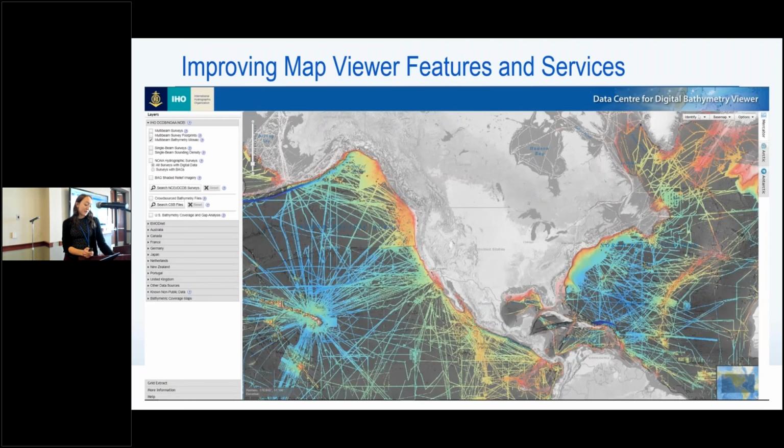So this slide shows our multi-beam bathymetry mosaic image service, which we added a few years back, and is a reflection of all multi-beam data in our archive displayed as a grid. This layer is continuously updated, so once multi-beam data from the Great Lakes is submitted to the archive, we will be able to see the mosaic and therefore the extent of data coverage in the region.